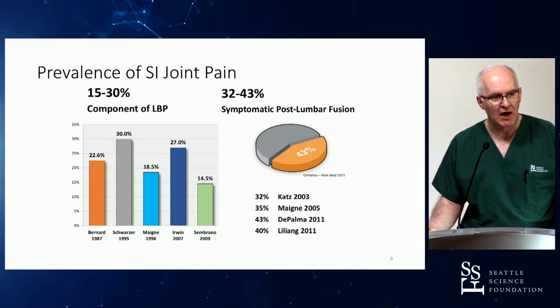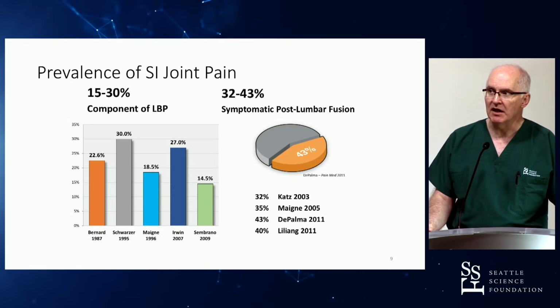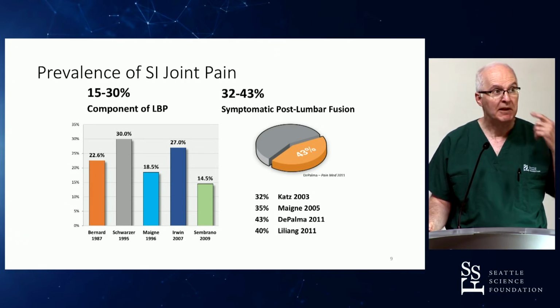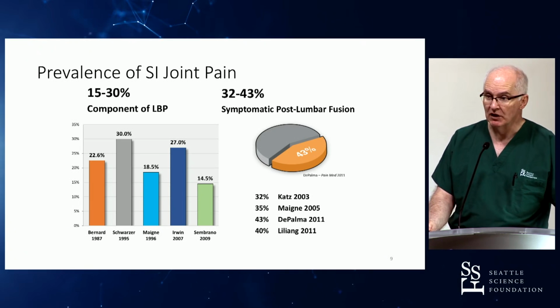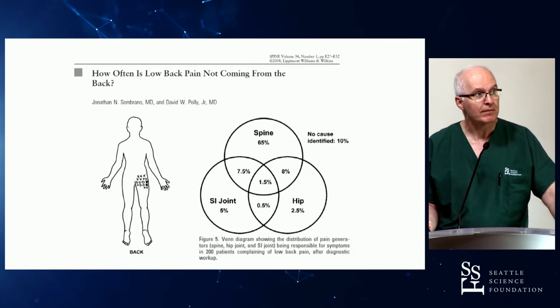So what's the data behind the prevalence? There are multiple studies showing that there is a 15 to 30% prevalence in people with primary low back pain. In people who've had spinal fusions to the sacrum, the incidence is actually higher.